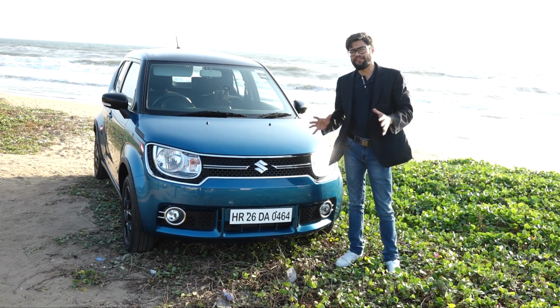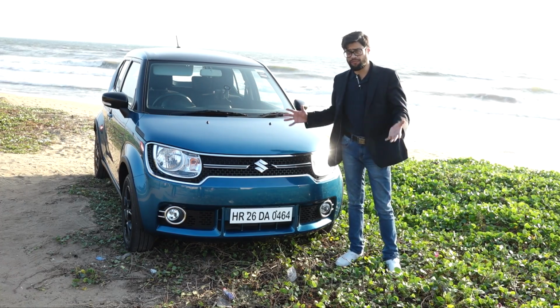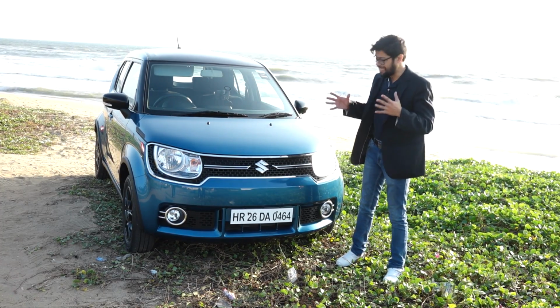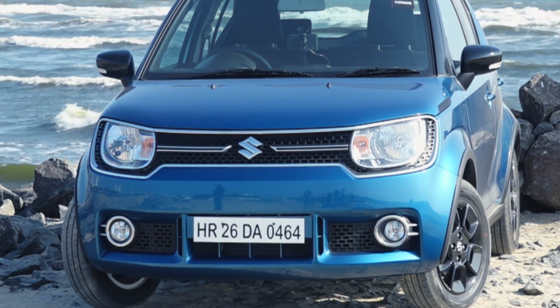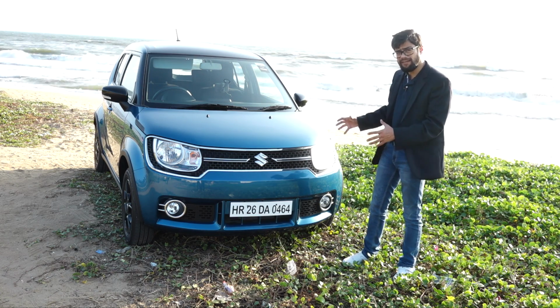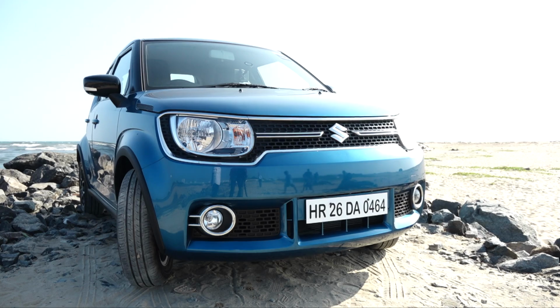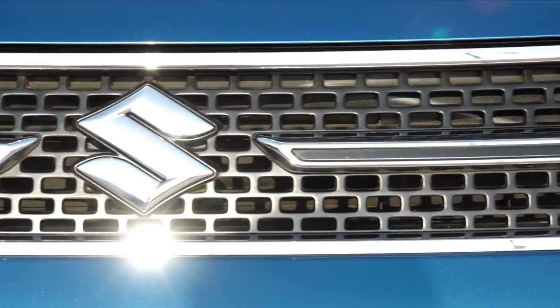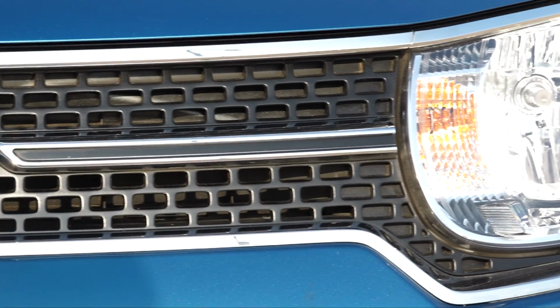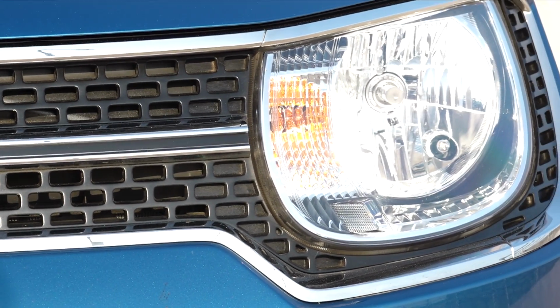Now the first thing you notice about the Ignis in terms of its design is that it's unconventional. If you look at the front, it's a masculine front end. You've got this chunky appeal to it. All of this chrome again accentuates that appeal. Again, you can see there's this black roof.